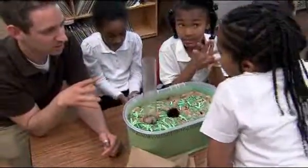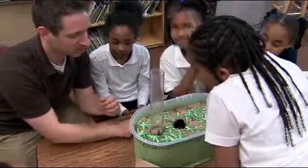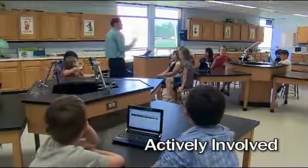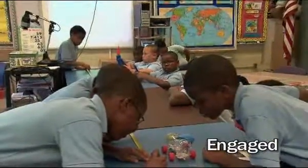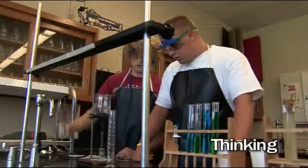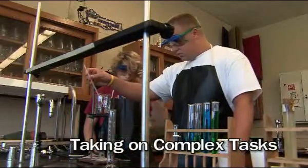STEM education is a new approach to teaching and learning designed to really help students acquire 21st century skills. In a STEM classroom, when a quality STEM teacher has designed a quality STEM lesson, students are going to be very actively involved, not passive participants. They're going to be challenged, motivated, and engaged, and most importantly, they're going to be doing the thinking. And a particular kind of thinking, higher order thinking. They're going to be solving problems, completing projects, and taking on complex tasks, like the ones that we actually experience in the STEM fields.